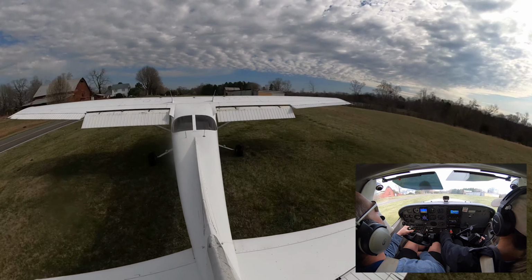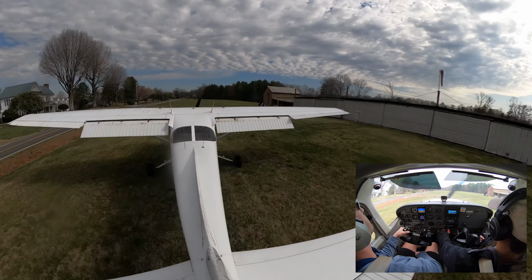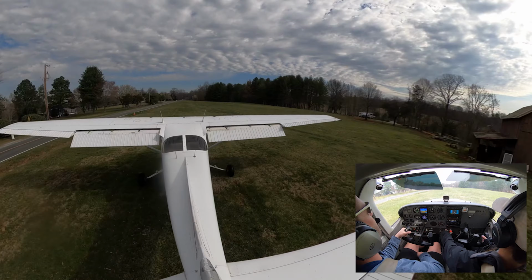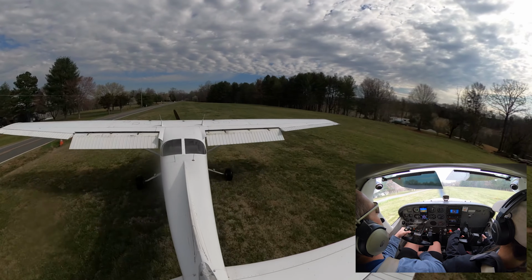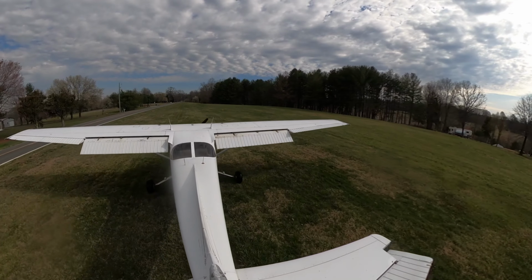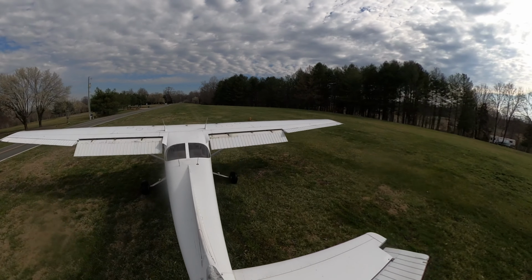And then just pull all the way back. Nice. Came in a little high, but fixed it a little bit. Yeah. But do you see how long? This is really long. Right. You think 1,500 feet. But, I mean, it's way over there, too.